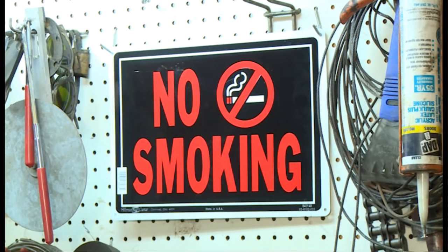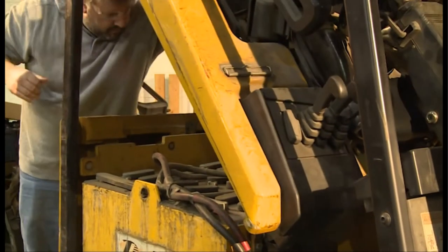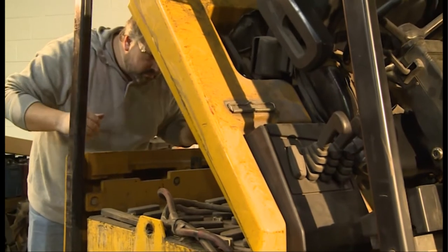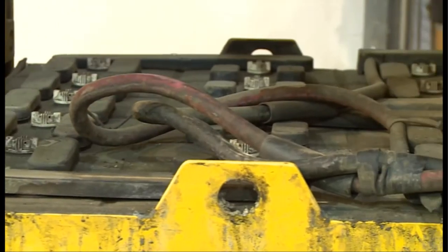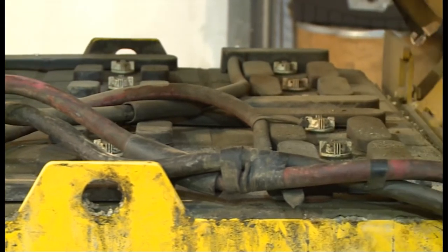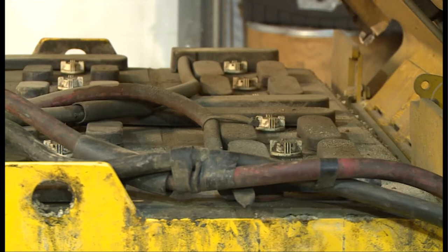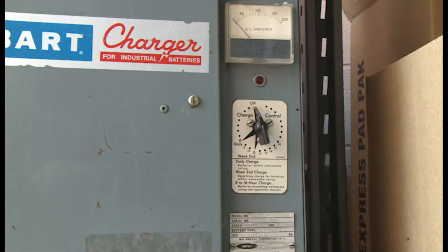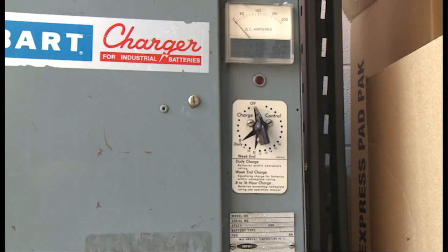This holds true for even electrically powered trucks, because their batteries can give off highly flammable hydrogen gas. Before recharging an electrically powered truck, raise the hood. You should leave it open until the battery is finished charging. This will reduce the chances of an explosion by allowing any hydrogen gas that is generated during the charging process to disperse.